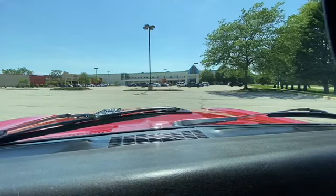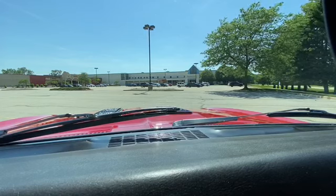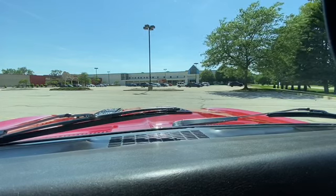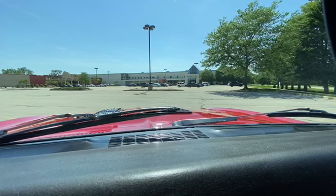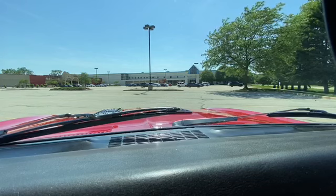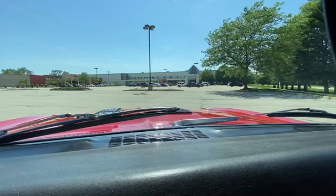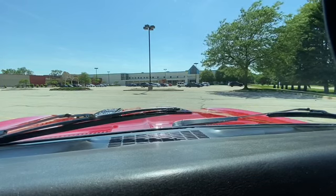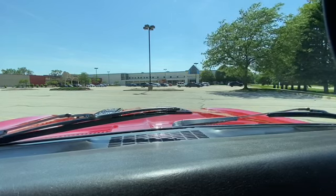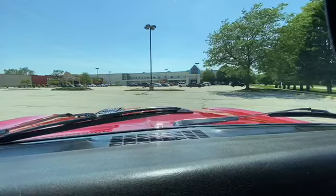All right, we're back in the car. Gonna go for a test drive. Okay, is ready? All right, so we got power steering, power brakes, cold air conditioning, 4-speed manual, 12-bolt posi rear end.